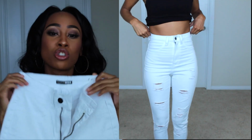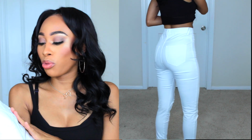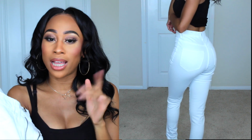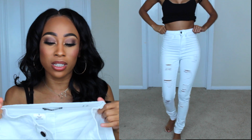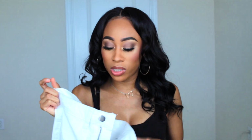So I got another pair of jeans. These are one of my favorite jeans that I got from Fashion Nova, and this is a pair of white jeans, high-waisted, and they are distressed. I love the fact that these are super high-waisted. The waist is super skinny. With this, I got a size 3. These jeans were $17. I got a size 3 in this, but with the stretchy jean material, I would go up to a size 5 because these were really tight on me. I mean they fit, but it was super tight. But they're still one of my favorite pairs of jeans.